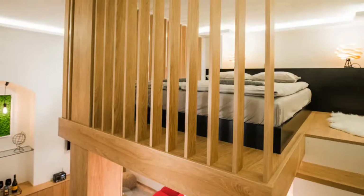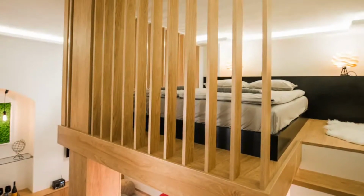You do have a bedroom. You walk up these stairs. Up here, you've got your bed, your little bedroom area. And let me tell you, this bed is comfy. This is like one of the highest quality beds that we've had in an Airbnb.